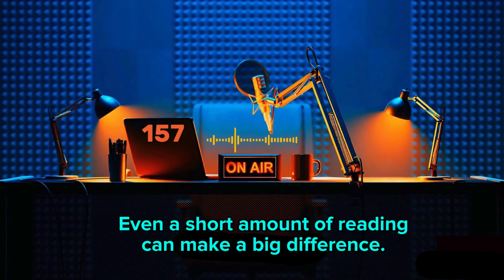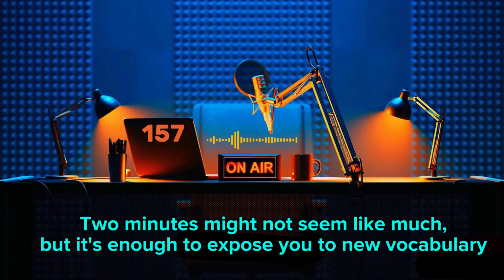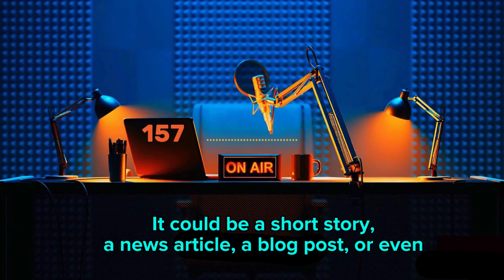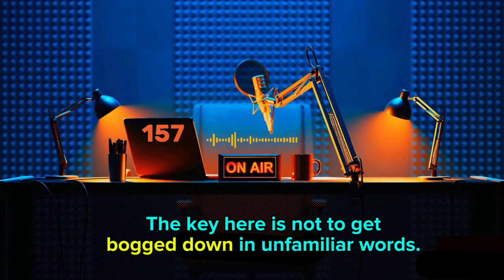Even a short amount of reading can make a big difference. 2 minutes might not seem like much, but it's enough to expose you to new vocabulary and sentence structures and to reinforce what you've already learned. And again, choose something you enjoy. It could be a short story, a news article, a blog post, or even a few pages from a book you're reading. The key here is not to get bogged down in unfamiliar words.